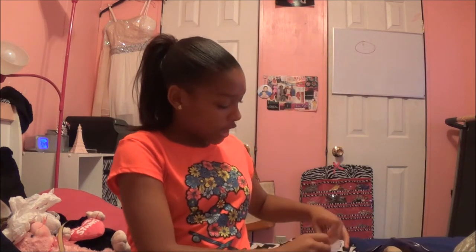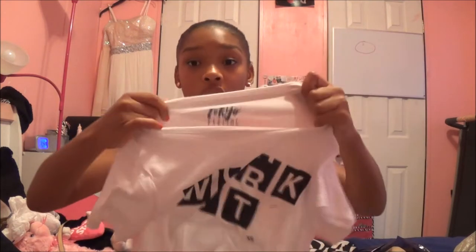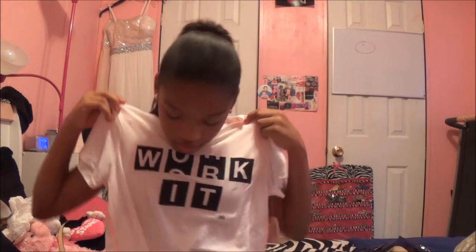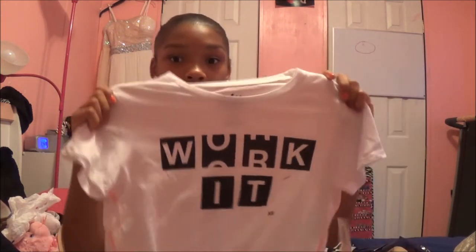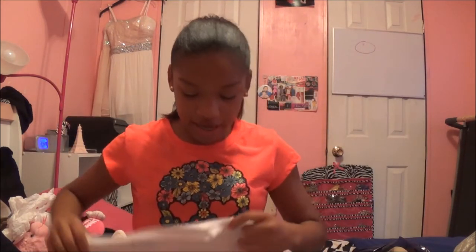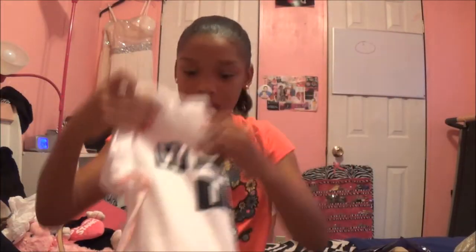And then the last shirt I got is just from the regular Tokyo Darling collection, I guess. It is a crop top, I think. It's pretty short. It says "Work It." And this was $4.99. I like how it has orange detailing on the side. If you can tell. Okay, orange detailing on the side.